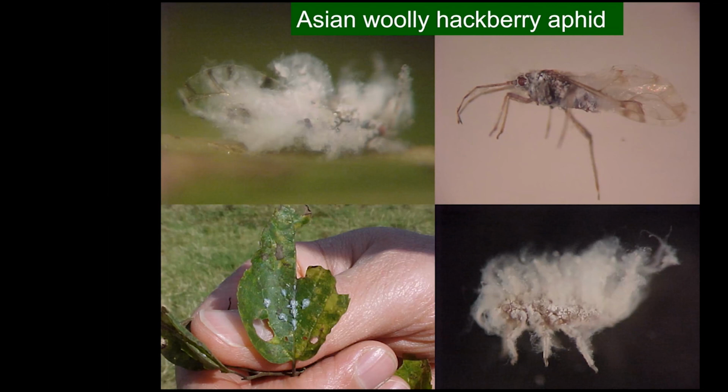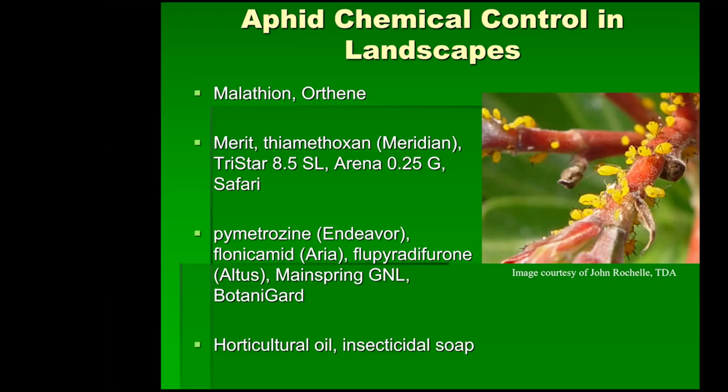What do we do in general for aphids? We have malathion, Orthene, the old organophosphate products, but then we have the neonicotinoids like Merit or imidacloprid, very effective at low rates, very safe on mammals and other non-targets. We have a group of new products, Endeavor, Aria, Altus, Mainspring. A lot of new products out there can be used very safely on aphid control. And of course, oils and soaps, if you spray them directly, will help.